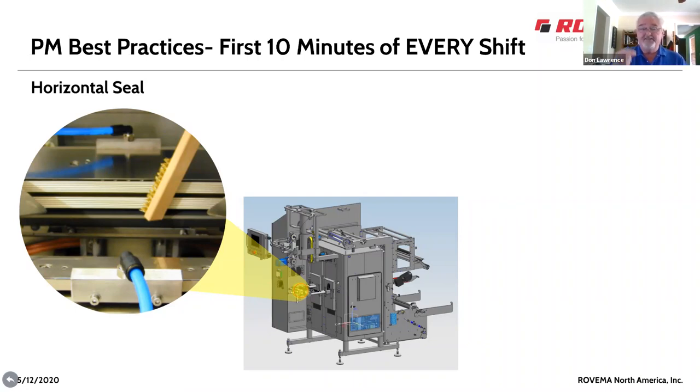Okay, so the next thing we'd like to talk about is the front seal bar with the knife.